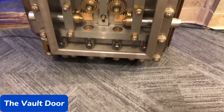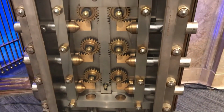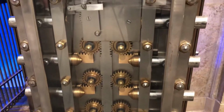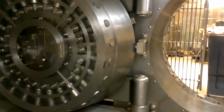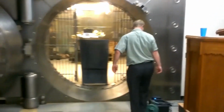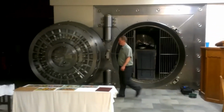The vault door. If there's one thing that sets a vault apart from any other safe, it's the door. The vault door is arguably the most critical component. After all, it's the only part that regularly opens and closes, so it needs to be secure but also functional. The door is a marvel of modern engineering.